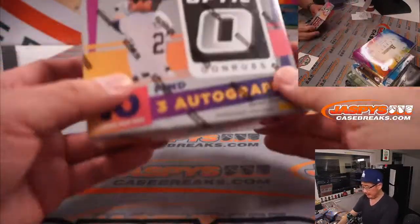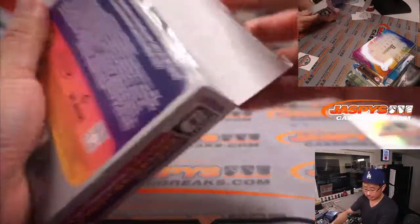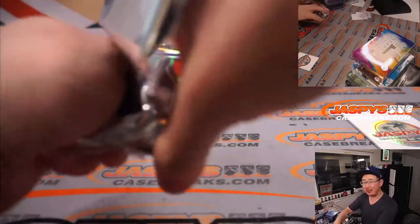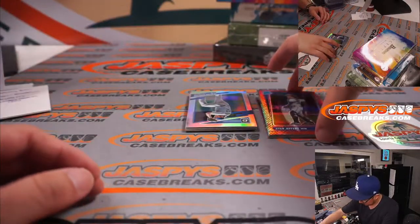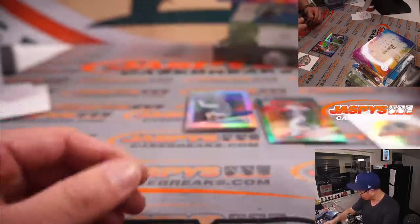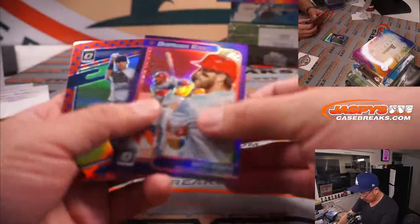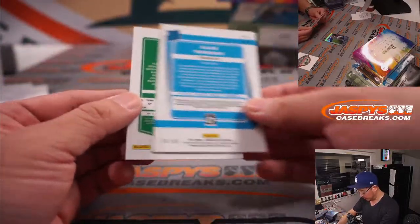All right. We've got some Optic Choice. Three autographs in here. You know what? No, I think we looked this up. I don't think Casey Mize is related to Johnny Mize. There's different snakeskins. There's Ryan Jeffers to 110. Nice Shohei Ohtani for the Angels. That's for Kenneth. That's to 88. Bryce Harper to 110. Gleyber Torres and Alek Manoah, both out of 45.